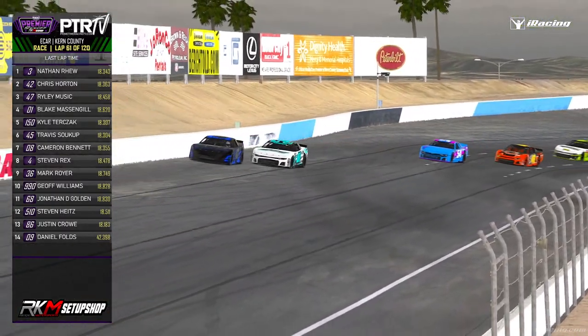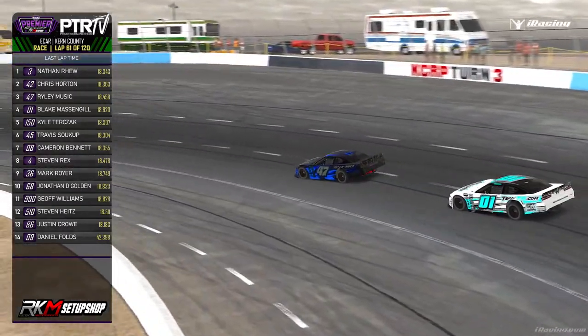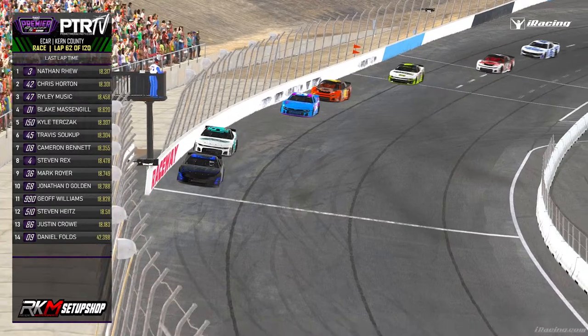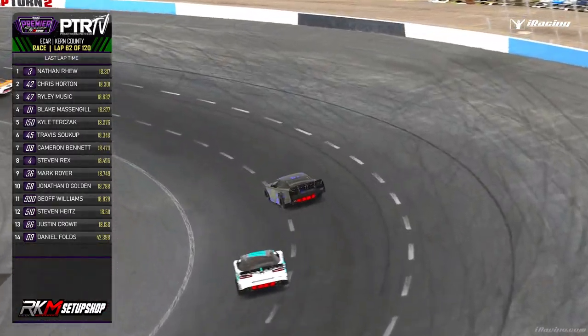Oh, Blake lost it on his own. Look at that, though. Saves it, slots back in. He knows he was running a little too hard, and now he's going to settle in single file there. And they're going to just keep it moving and grooving. Blake, back it off a little bit. His tires probably got cooked a bit, and we're just going to watch him keep running.